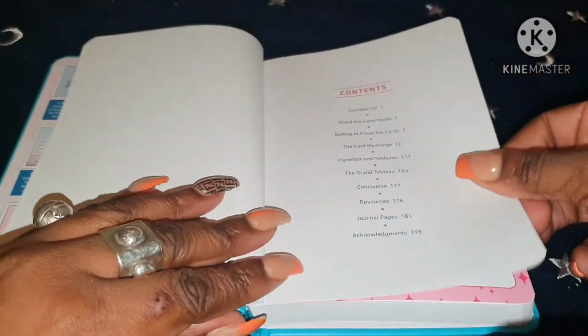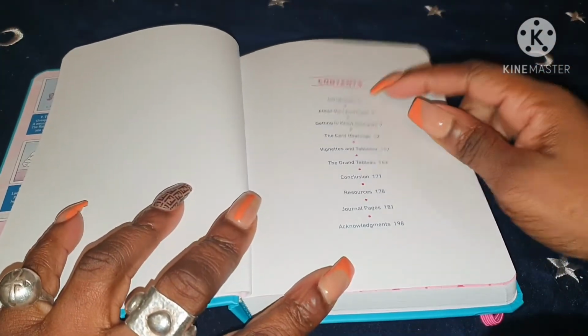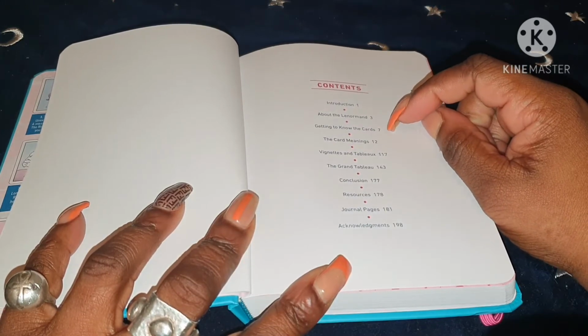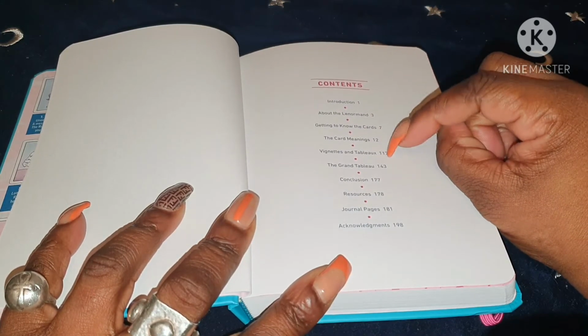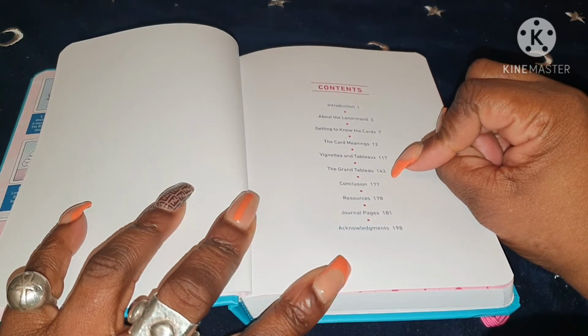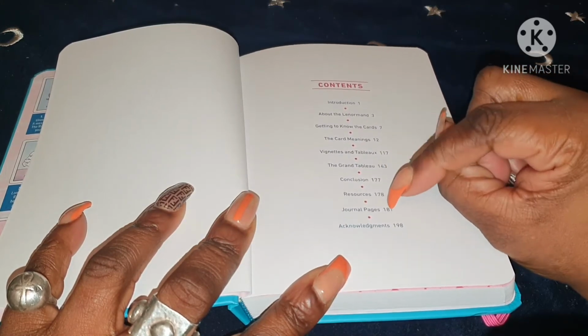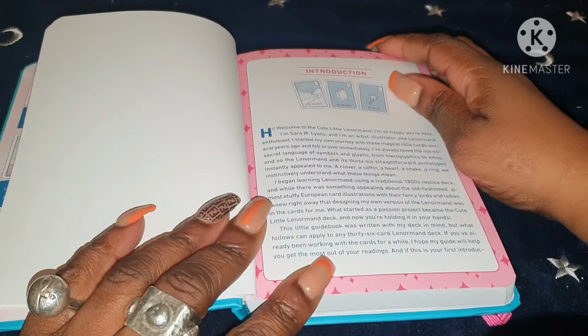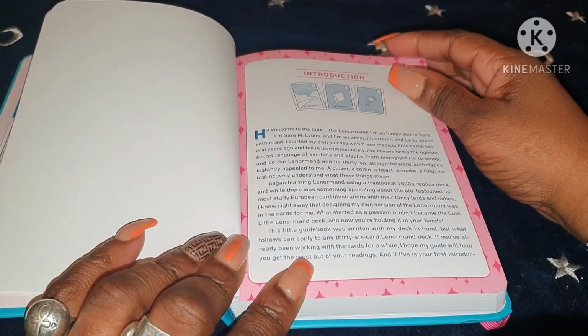Okay, so let's go through the book. In the contents page, it gives you an introduction. It talks a bit about Lenormand, getting to know your cards, the card meanings, vignettes and tablets, the grand tableau, conclusions, resources, journal pages, and acknowledgements. So I'll read you a bit from the introduction.